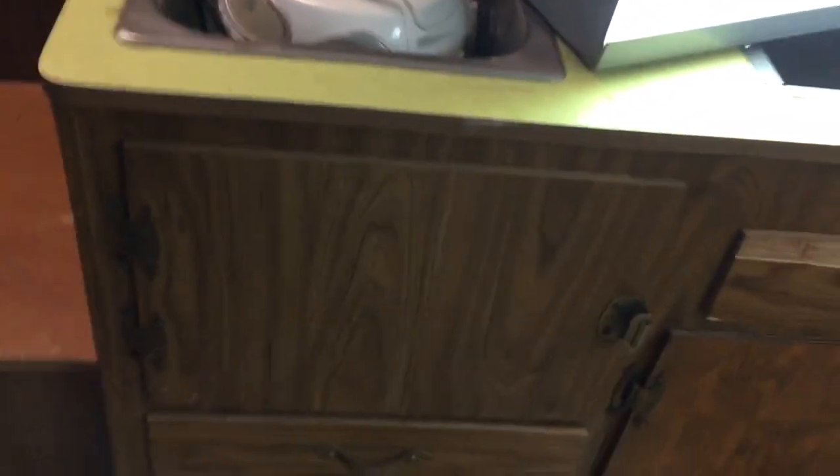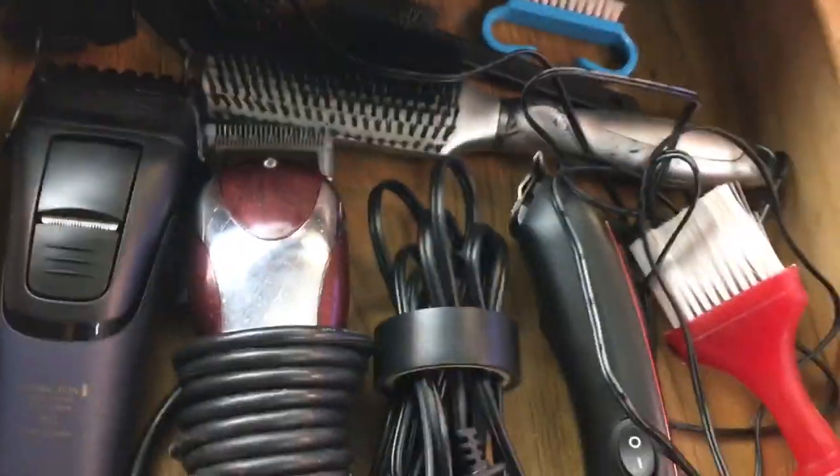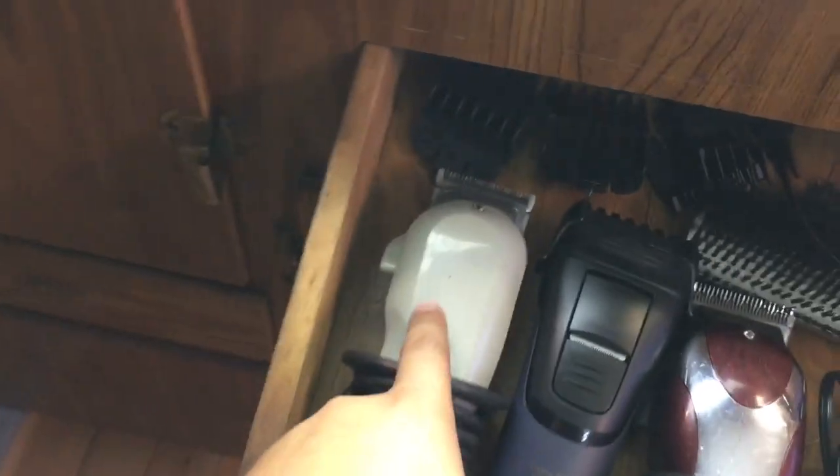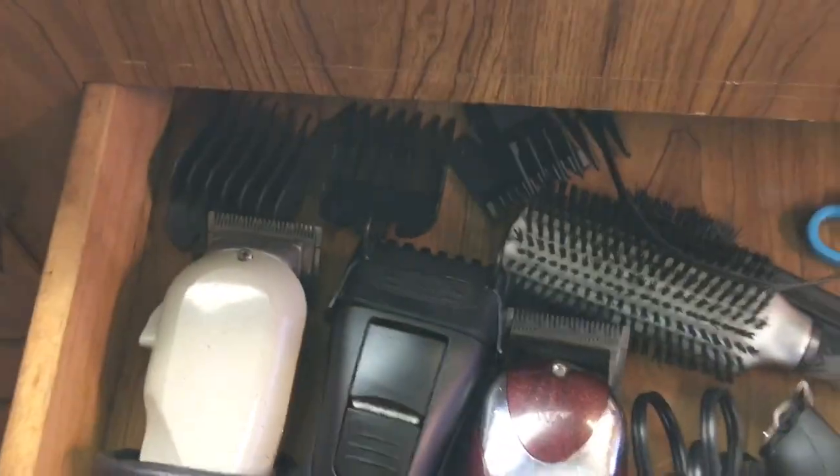and here are some more cabinets. I keep some stuff here. Oh, here I keep my clippers, my seniors, my shavers, my Wahl Magic Clips, my trimmers or my liners, a brush, more brushes, a nail brush, my guards, and yeah, stuff like that.